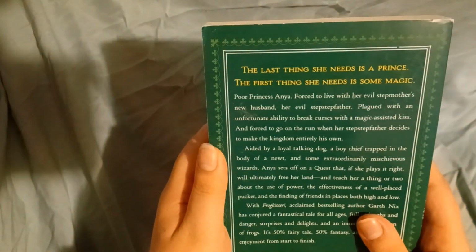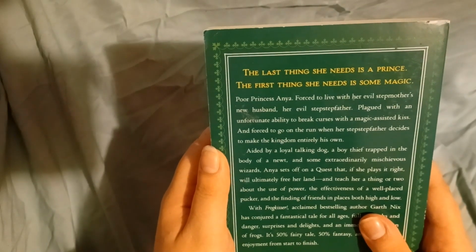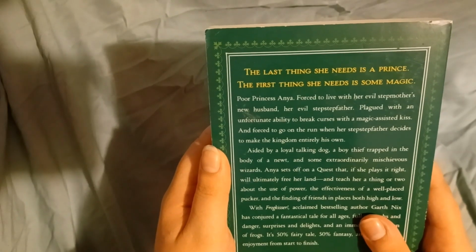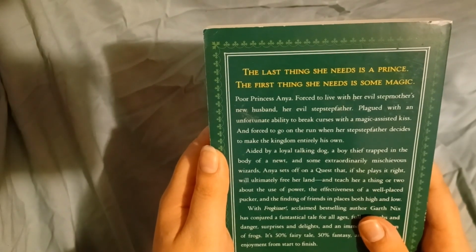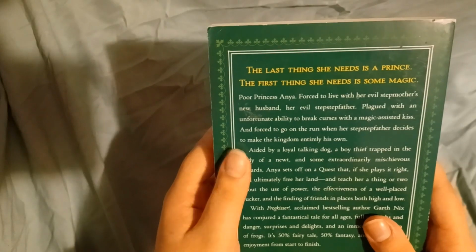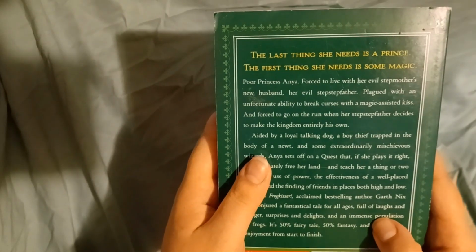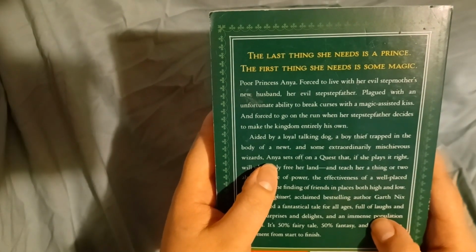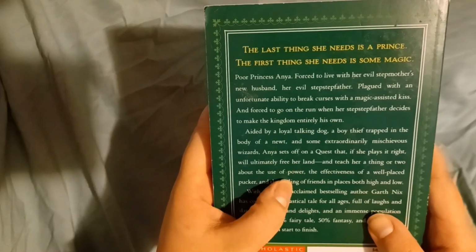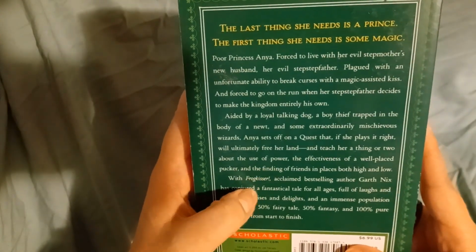The last thing she needs is a prince. The first thing she needs is some magic. Poor Princess Anya, forced to live with her evil stepmother's new husband, her evil stepfather, plagued with an unfortunate ability to break curses with a magic-assisted kiss, and forced to go on the run when her stepfather decides to make the kingdom entirely his own. Aided by a loyal talking dog, a boy thief trapped in the body of a newt, and some extraordinarily mischievous wizards, Anya sets off on a quest that, if she plays it right, will ultimately free her land and teach her a thing or two about the use of power, the effectiveness of a well-placed pucker, and the finding of friends in places both high and low.